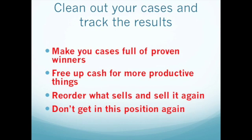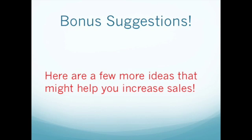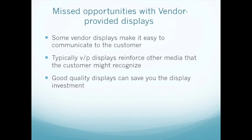I'd like to add a few other bonus suggestions onto this seminar that might help you increase your sales by more effective displays. So one of the first of these is realizing that we have some real missed opportunities with vendor-provided displays. Some vendor displays make it easy to communicate with the customer. Some of them reinforce other media that the customer might recognize. This is particularly true of watch displays. And if they're good quality and of a good color and match well, they can save you a lot of money on your display investment.